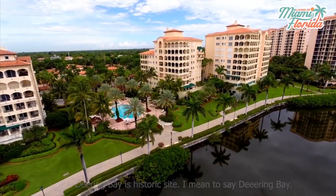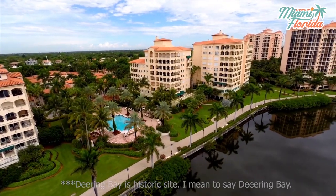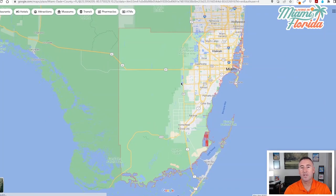And I don't know if I mentioned Deering Estate. There's a community there that's a very high-end exclusive community, again close to the water. It has its own golf course. It's beautiful.